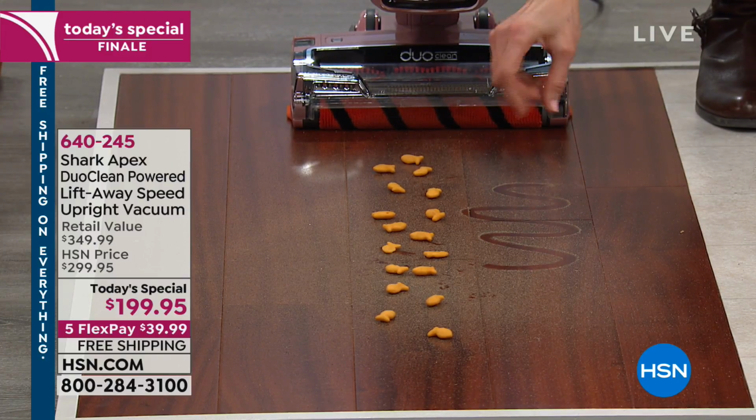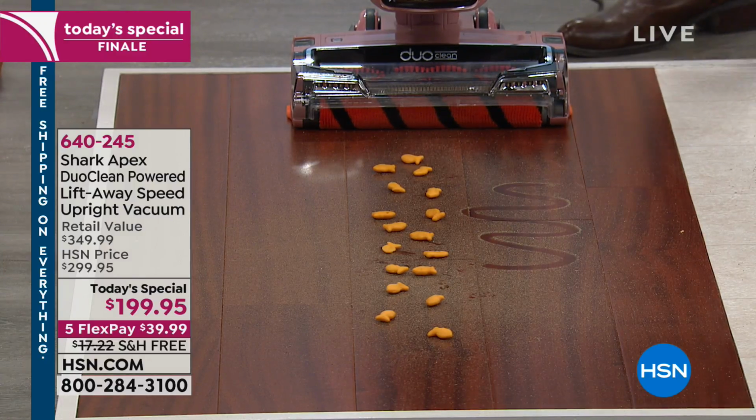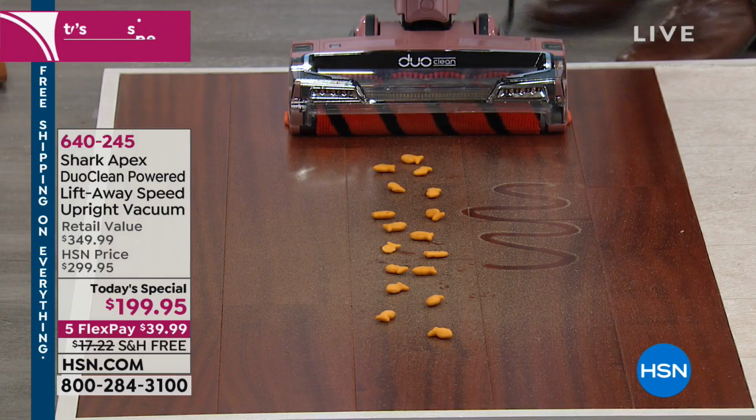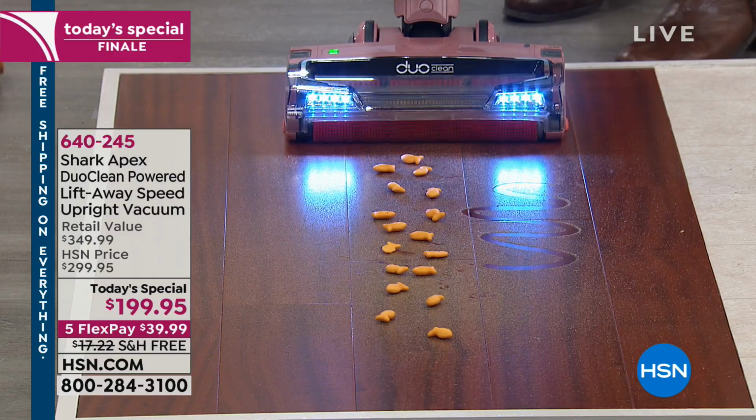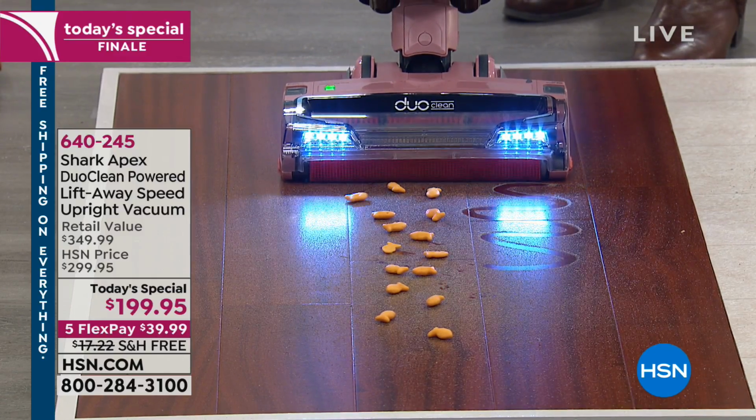I recently put in hardwood floors in my house. I went from tile to hardwood, and I love it, but let me tell you, it shows the dirt, right? You can really see the dust. It's more dust than dirt. I hope I'm not dirty, but you know, dust, cat hair, I see it a lot.